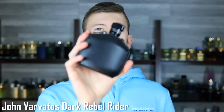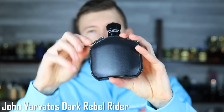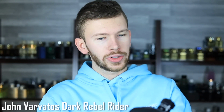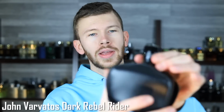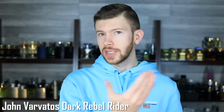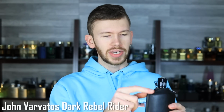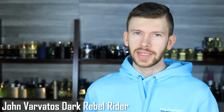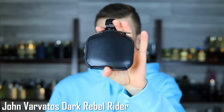Next up, John Varvatos Dark Rebel Rider. Okay, so this has the removable leather on it. It's actually true. You can unzip this, and then this whole bottle comes out, no joke. That's something where a lot of brands would cut costs, and you wouldn't get that. Look at Diesel Fuel for Life. They've got the zipper, they have the leather, or not leather, but the kind of denim, whatever it is, around it. But it's stitched off. You can't unzip it. That's a cool little detail that a lot of brands, especially these days, aren't just going to do. Now, this one has leather, as you could probably imagine by looking at it.